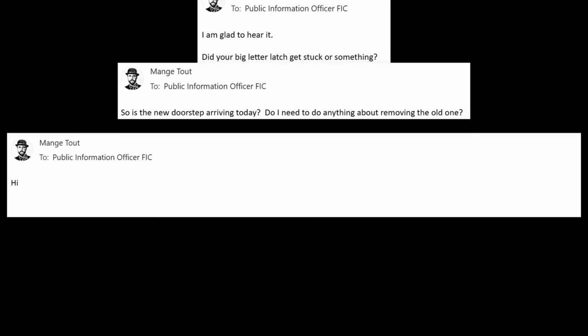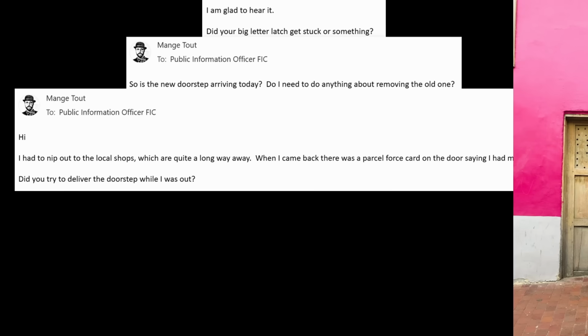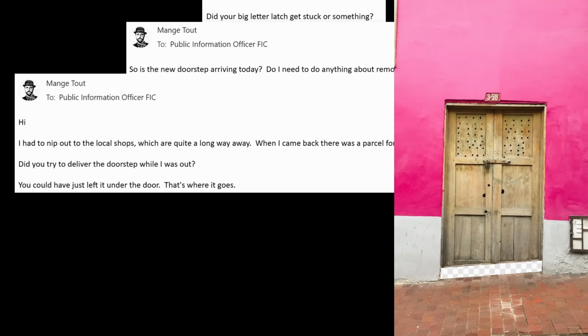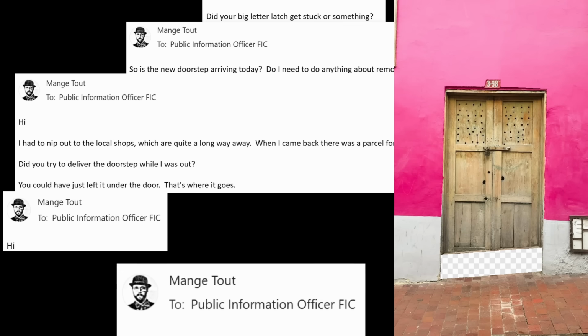Still nothing. "Hi, I had to nip out to the local shops, which are quite a long way away. When I came back, there was a Parcel Force card on the door saying I'd missed a delivery. Did you try to deliver the doorstep while I was out? You could have just left it under the door, that's where it goes." But that appears to be the end of the road again, although, as always, I did keep trying.